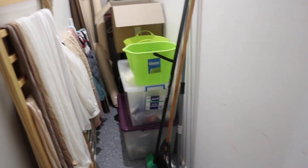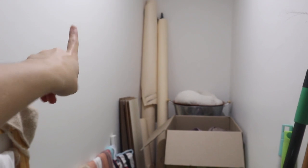I have a few cleaning supplies in here. I would love to get those wall things that hold all your brooms just to go up here so they're off the floor. And I am planning to get the IKEA rack. I think that would fit perfectly in here. I need to measure this space and measure that, but when we went to IKEA last time I thought it would be a perfect solution, and that way I can stack props up to the roof.